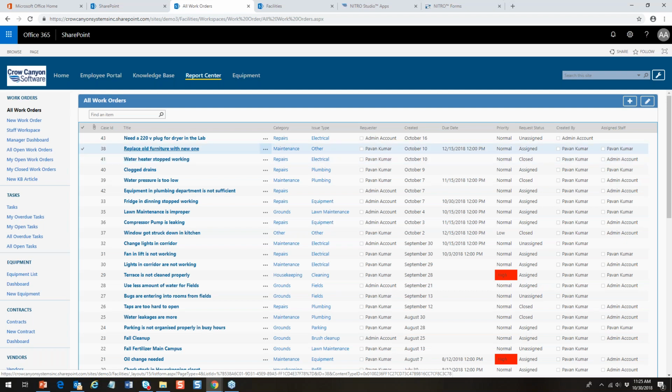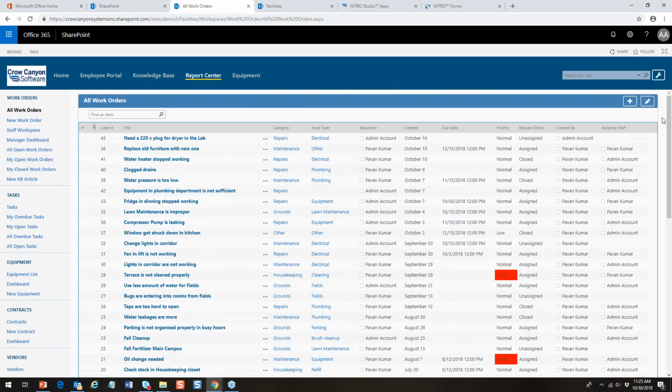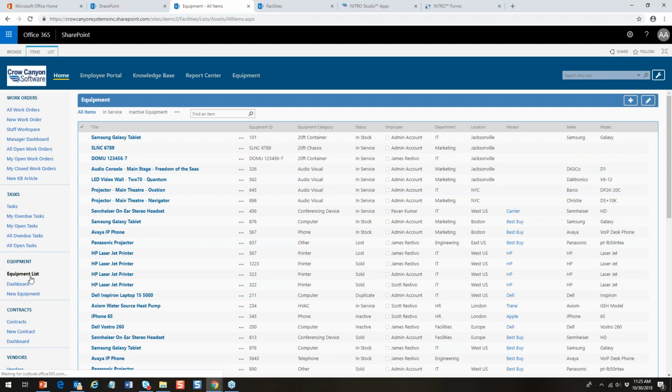It can be correlated with the tickets. I mean, the work orders can be correlated with the equipment over here. It can be correlated with contracts. It can be correlated with vendors. So all these things are coordinated with each other to perform a very comprehensive system according to what level you need to have this done. So let's look at equipment for a moment, and then we'll go a little more into the back end of how the forms and workflows are actually set up.